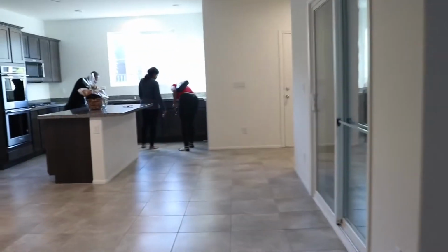And this is the living room. We have a dining room right here. Little window at the top. A little patio area. The front door, we came in through the garage. And we have a little coat closet.